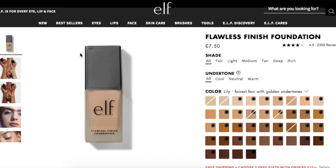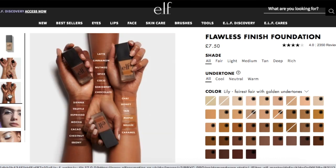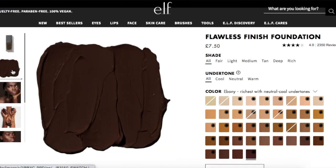So now we're on our 7th foundation, and that is the e.l.f. Flawless Finish. This is one I think I tried a few years back, and maybe I need to try again because I would love to include it in my foundation series too. This one comes in 40 shades and it costs only £7.50, so under a tenner, a lot of shades, and their swatches look pretty good as well.